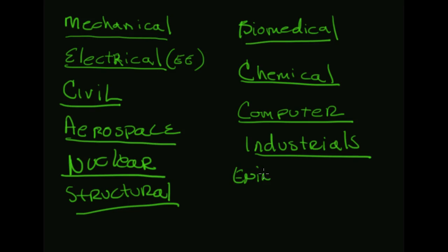Environmental. Environmental engineers are people who are trying to prevent or reduce or eliminate sources of pollution.